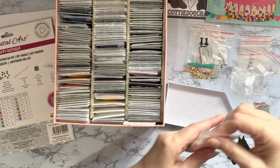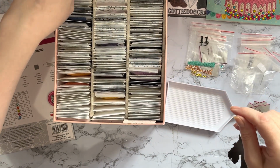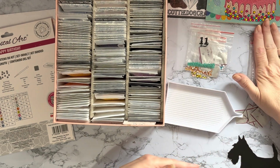Okay, so that's that one. So that's 819. I am still doing my other canvases as well. I'm just slotting these little cards in between.